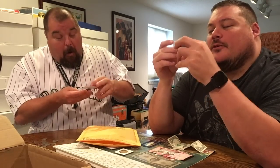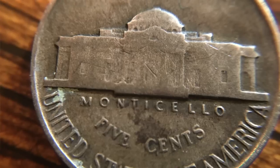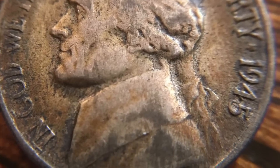See how he calls it coin karma? And I got two silver nickels. Two silver nickels? 1944, 1945. Oh my gosh. From a Philadelphia and two Philadelphias. That's awesome. Two war nickels. So these are 35% silver. I'll make sure I get some close-ups of those as well.